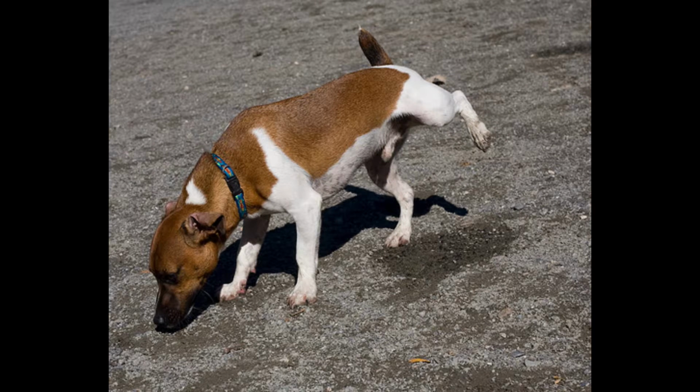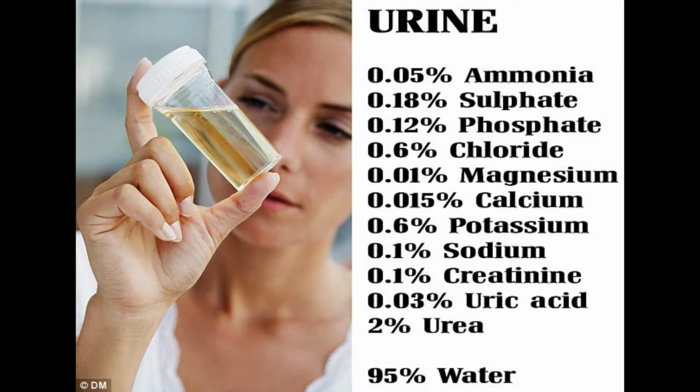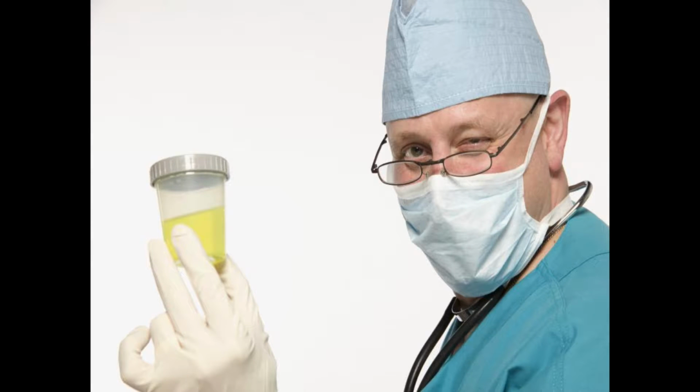The urine is more complex than we think, and we can learn a lot about someone's physiology and perhaps pathology by testing their urine. Most commonly, we're looking at whether they have infection or blood in their urine. And if they do, you want to be careful not to splash the stuff in your eye.